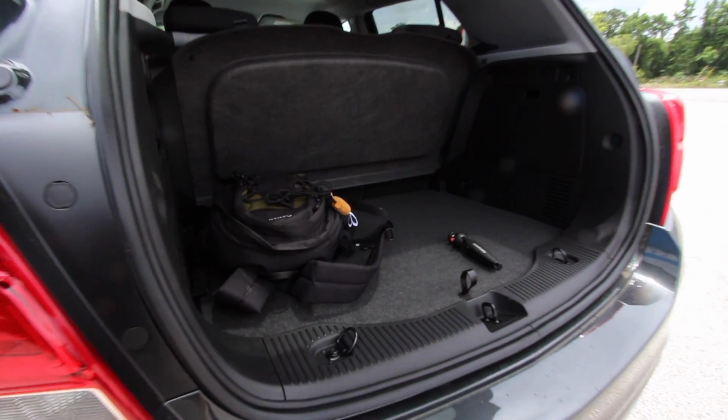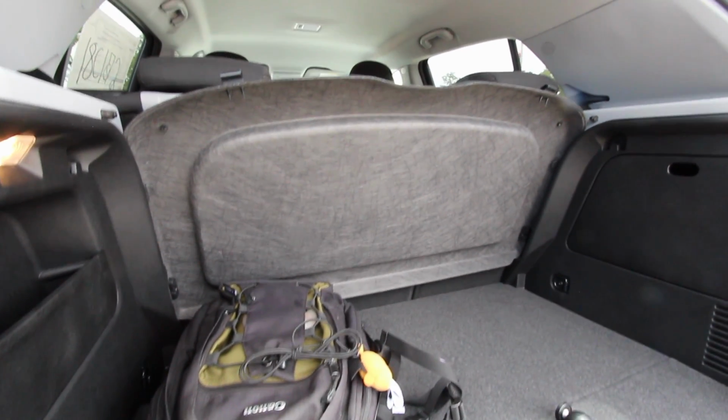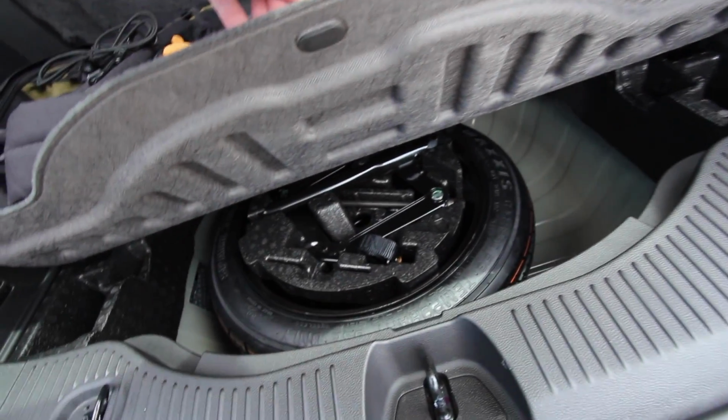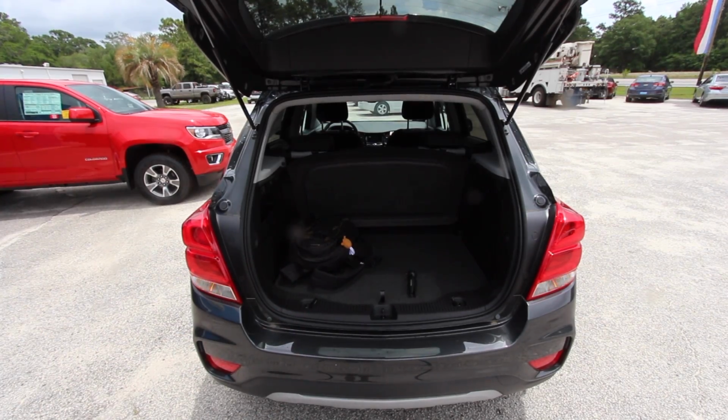Looks like a pretty decent room. I also noticed the backup camera, and again, there's a button under there so you can press that as long as the car's unlocked and open up the trunk. But pretty spacious trunk in the back. Back seats fold down like we spoke about earlier, and enough room to get what you need to get back there.